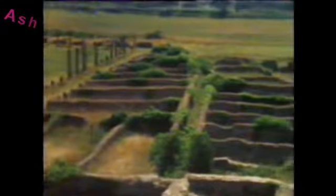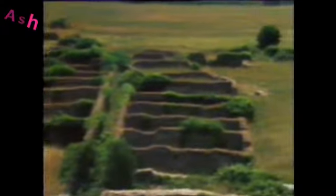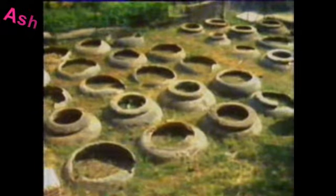Its neighbour, a mixed goods warehouse, follows the same plan but on an irregular site and without the colonnade. Next door again, a smaller specialist warehouse was for oil or wine, stored in huge jars sunk in the floor, like these.